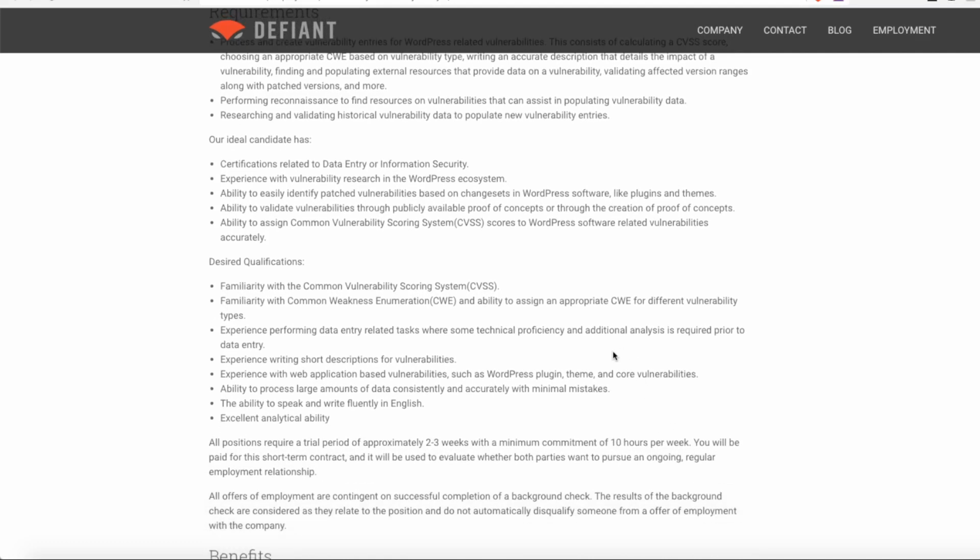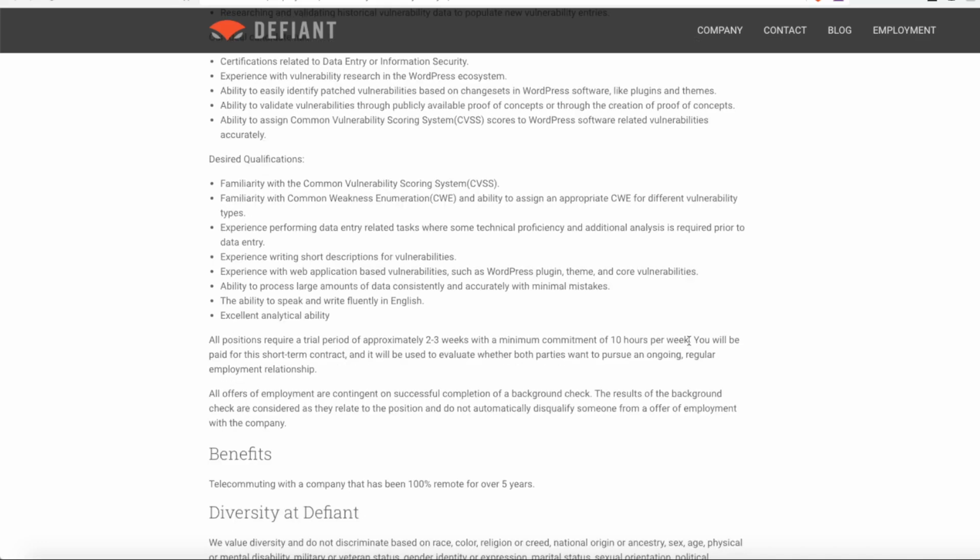They're saying their ideal candidate will have certifications related to data entry or information security, experience with vulnerability research in the WordPress ecosystem, and the ability to easily find and identify vulnerabilities in WordPress and find plugins and themes and patch those vulnerabilities. They are also looking for someone experienced in performing data entry related tasks where some technical proficiency and additional analysis is required to perform the data entry, someone experienced in writing short descriptions for vulnerabilities, and the ability to speak and write fluently in English, because they do hire worldwide.